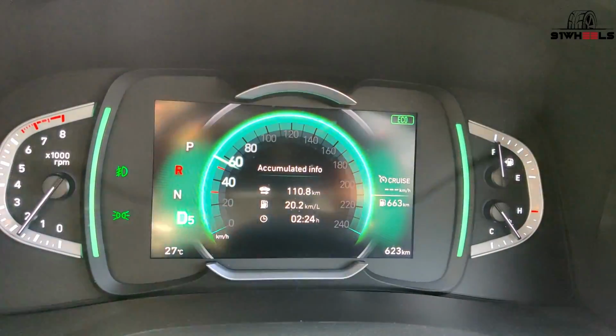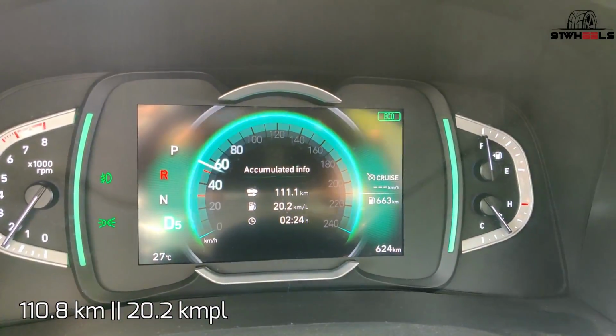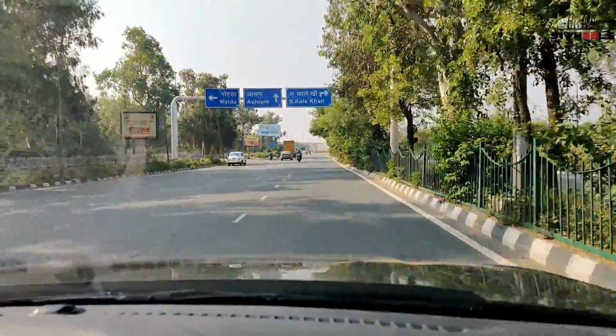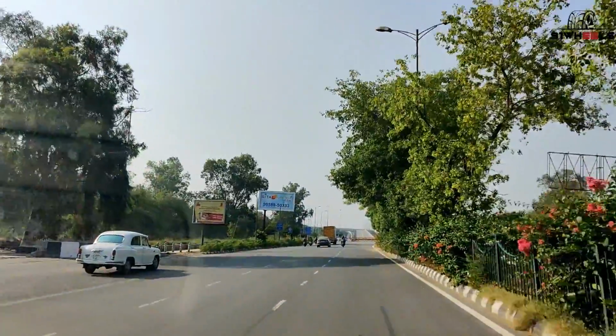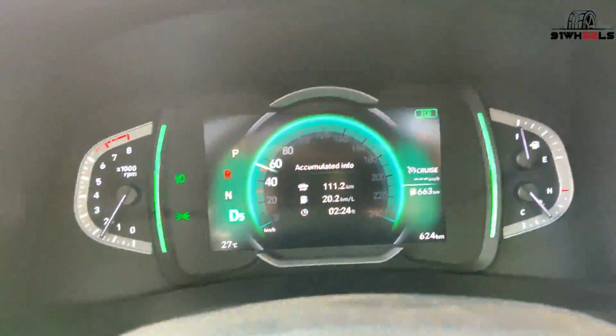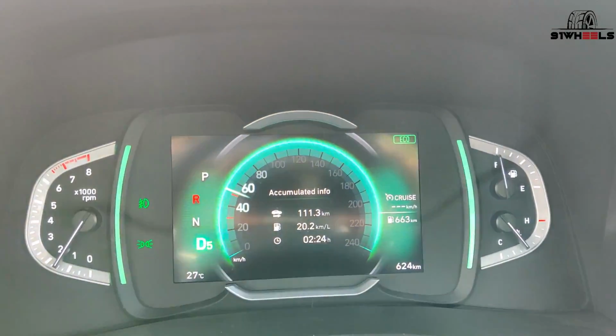So 20.2 kmpl at 110 kilometers into the journey. So far things are good. Traffic is picking up in Delhi now. We are on the outer ring road. We'll get in at least 20 more kilometers, and then I'll meet you at the fuel pump.